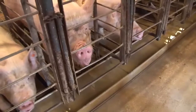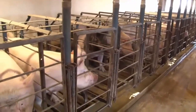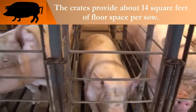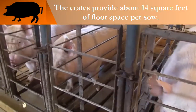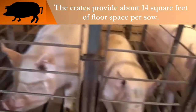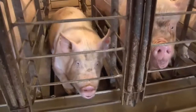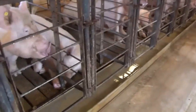As you can see, each sow goes into her own gestation crate. It's slightly larger than her own body. She can move forward a little, back a little, but there's not even enough room for her to turn around. This allows the farmer to keep a lot of hogs in one building without them hurting each other. Another thing it does is that it allows the farmer to feed each sow individually.